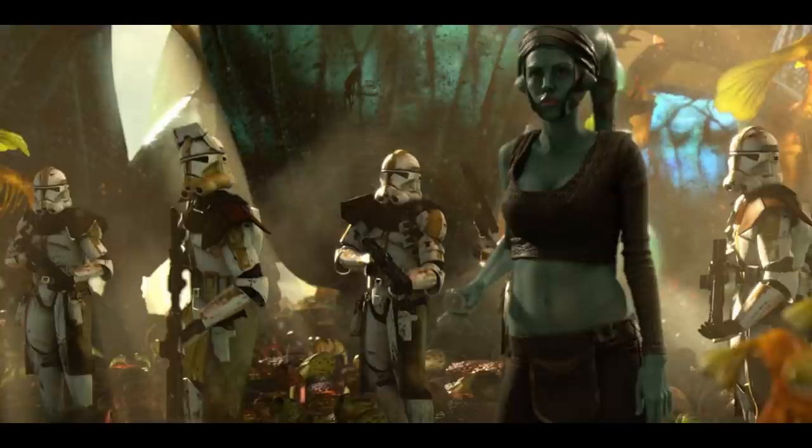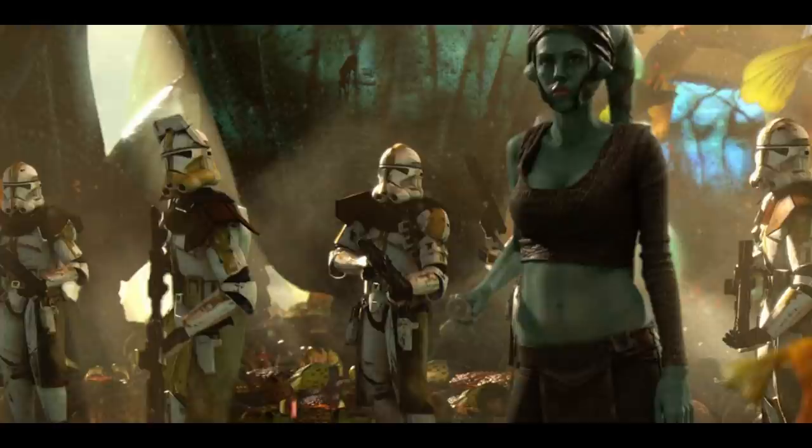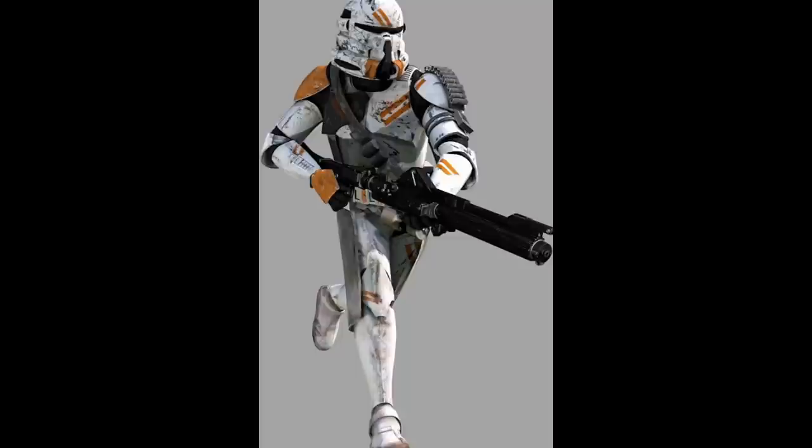Especially the scene with Aayla Secura, all of those clones have the double pauldrons, you got Bly with the bino attachments, and even in the Utapau scenes with the airborne trooper, man, we need that figure. Yeah, we need that airborne trooper. You go through Episode Three and just pause it periodically. You're just like, I need that. I need that.